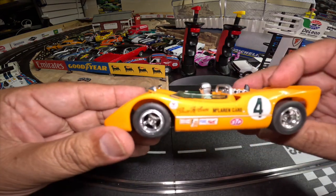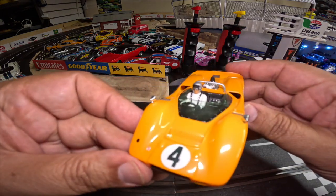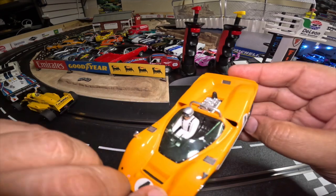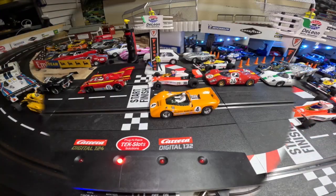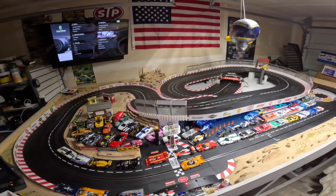This Monogram McLaren M6A is driven by Bruce McLaren. It's kind of exactly like the blue one, but with a couple of little differences here. Same problem with this one, not as fast. Grip's okay, still looks beautiful, but the bottom of the car does scrape on the track, as you might hear it going around the track.